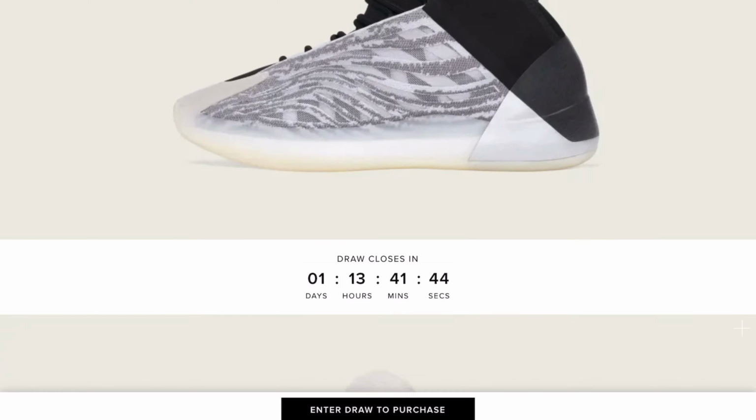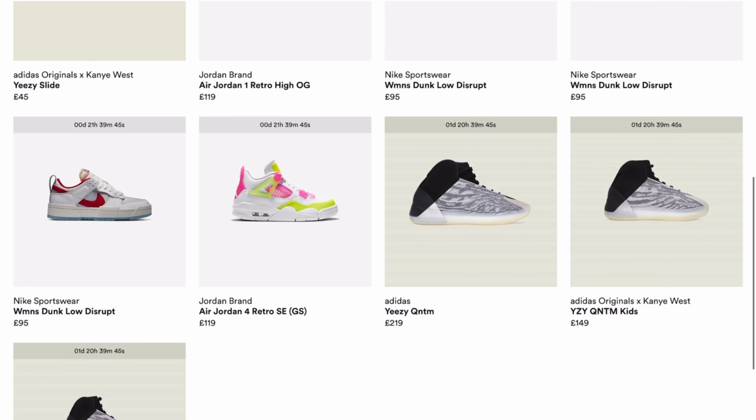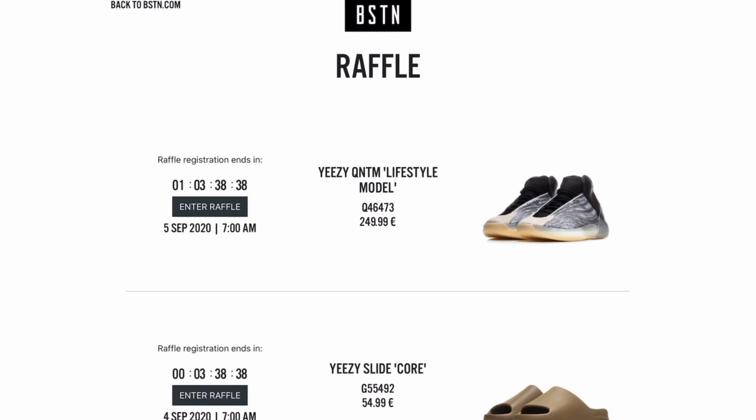Now, the very next day on September the 5th, which is a Saturday, we have the Yeezy Quantum in the Lifestyle variant, which of course is the OG colorway. That's going to be restocking. Now, a bunch of raffles went out or just were listed up on the various websites this morning, so make sure you get these raffles in ASAP.